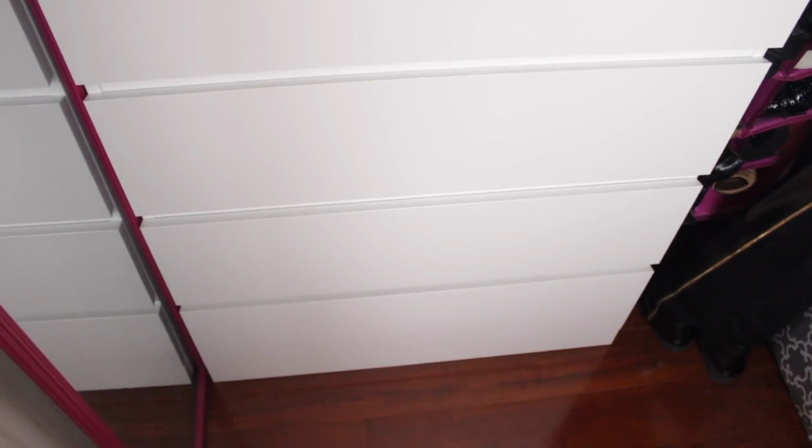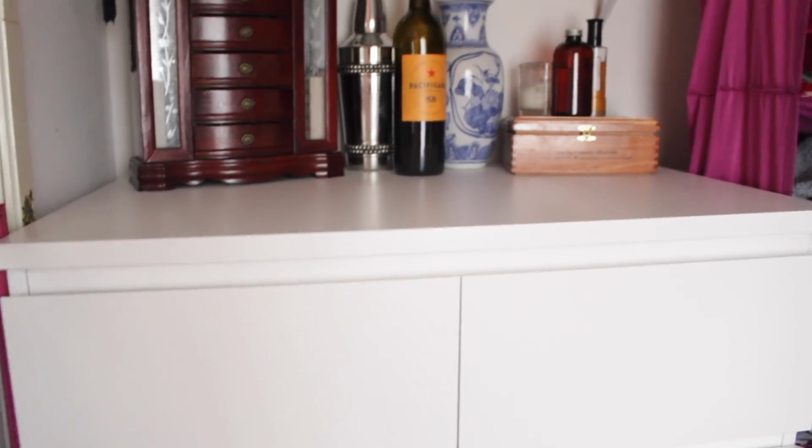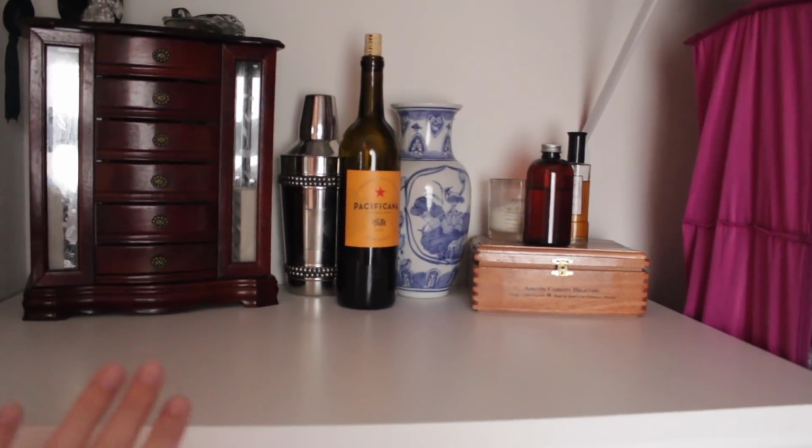Now moving on over to my dresser. This dresser is also from, you guessed it, IKEA, and it has 2 small drawers here at the top and then 4 large drawers, and this has provided me so much storage space for my clothing. I still have a lot to get rid of because these drawers are pretty packed full, but all in all, love this. I have my wine situation here on the top.